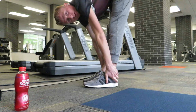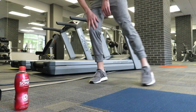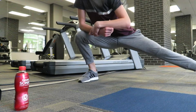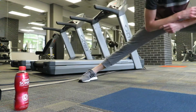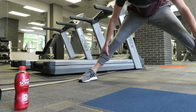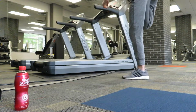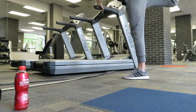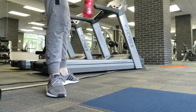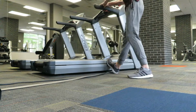Always stretch before you do anything physically demanding, especially if you just woke up an hour or two ago. It's always good to stretch because your muscles kind of need a warning before you start using them a lot. It's a good way to think of stretching. I'm drinking my Neuro this morning, using it as kind of like a pre-workout. Stretch the calf.